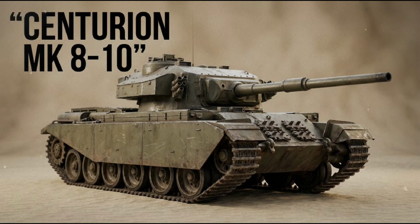The Royal Ordnance L7 105mm gun, developed in response to Soviet heavy tank development, could penetrate over 300 millimeters of armor at 1,000 meters with APDS ammunition, making it effective against any contemporary armor. The Centurion Mark VIII introduced the 105mm gun in 1955, with the Mark IX and Mark X featuring additional improvements, including infrared night vision equipment, improved fire control, and better armor.